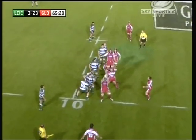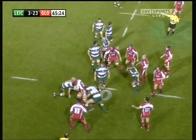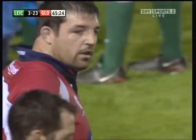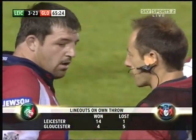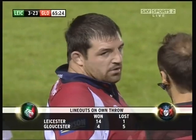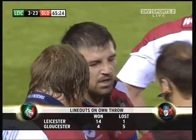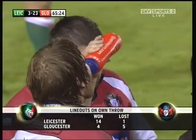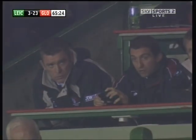Yeah, his line out is... Well, it doesn't go 5, does it? Unhappy. Doesn't go 5. Clearly doesn't go 5. He might as well just give the ball to Leicester and say, here, you have a go at it. We'll just tackle you. Look at that, lost more than they've won. Look at Leicester. 14-1, only 1 lost. What a contrast, and it's amazing that Gloucester are so far in front, considering those stats.